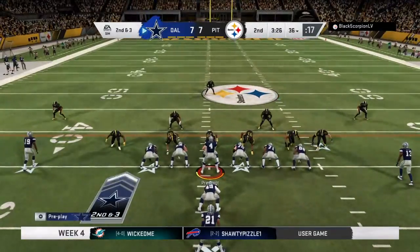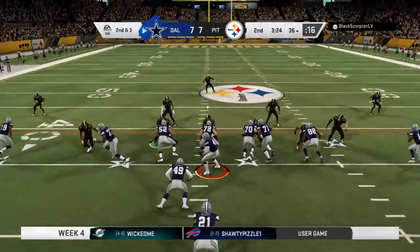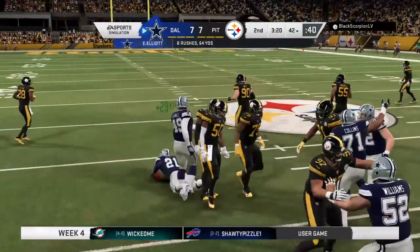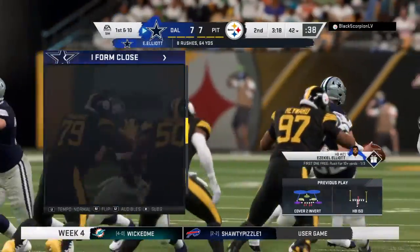time? Closer. Yeah, I'd rather get in the end zone first and foremost. But if all else fails, less of a field goal attempt for him. 6 yards the pickup, and that's a first down.